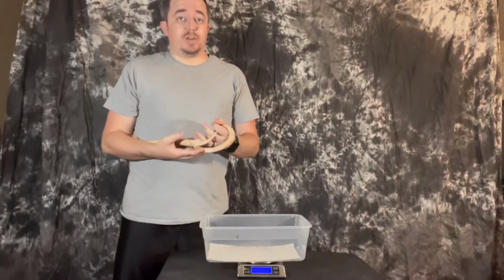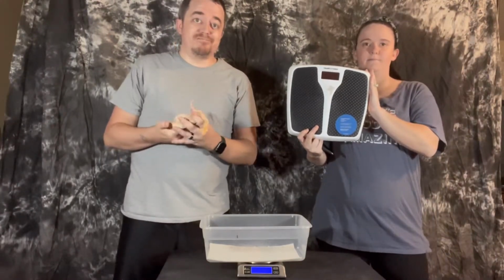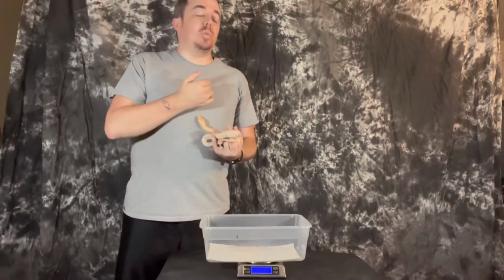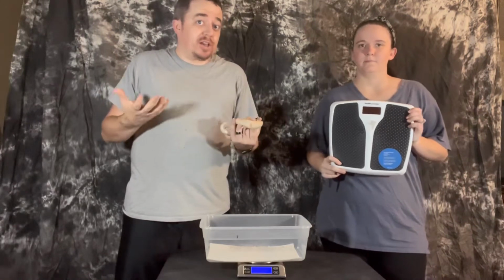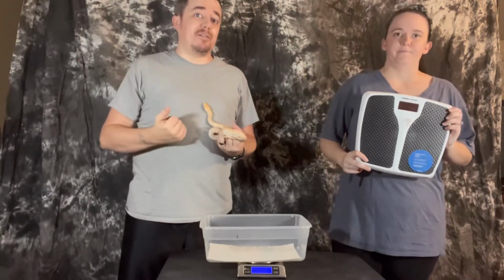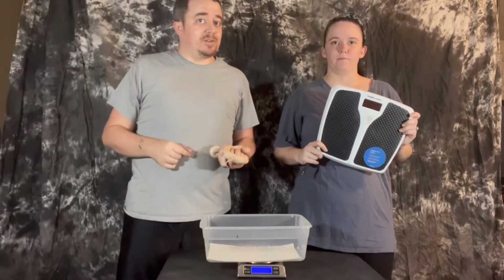Okay, and now we're going to move on to our boa constrictors, in which we will use our standing scale as a human scale, a regular old Walmart digital scale. And what will happen is we will actually weigh ourselves, and then we will weigh ourselves with the boa constrictor in our hands or on our bodies. We will take our weight and subtract the weight that we have with the boa constrictor on us, and that will be the weight of the snake. Stay tuned. Here we go.